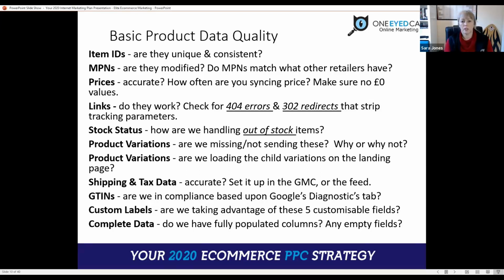Do all your links work? Do you have redirects and 404 errors? A 404 error, obviously, you don't want to pay for somebody to click on an advert for them to just land on an error page.